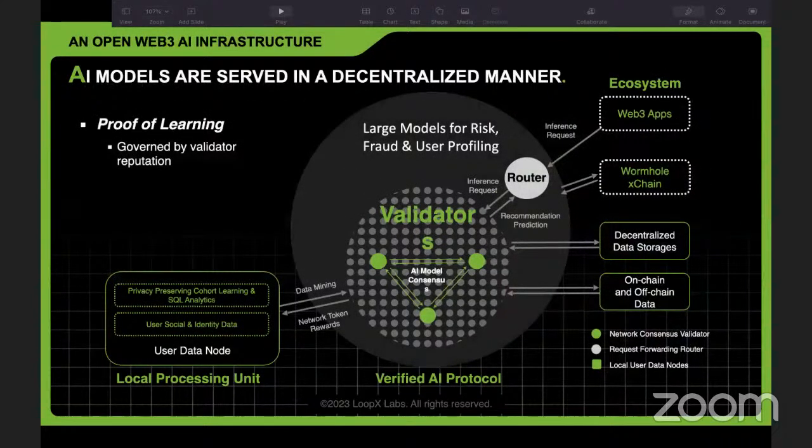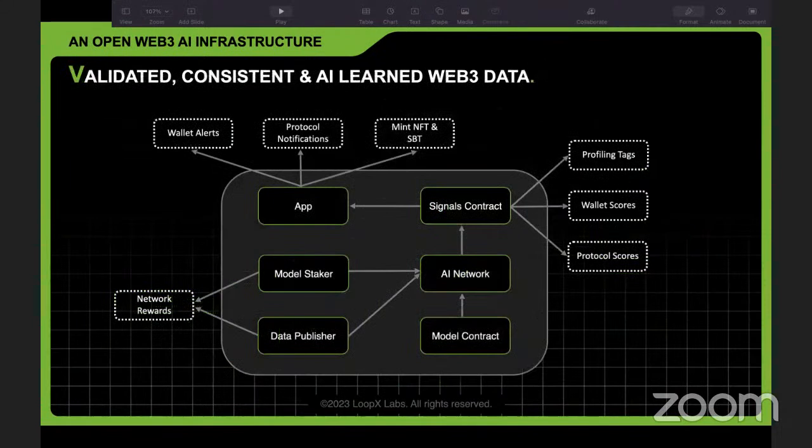At a high level, the network can be decentralized with validators to support the AI model predictions. In this way, we can support models for risk, fraud, and even ChatGPT. So this is a high level architecture for the network. Basically, the model staker and the data publisher can stake their data or model for network rewards, and the network has a set of signal contracts which support the AI predictions and make them accessible on chain, and also the model contract for the interactions with model stakers and other functionalities like the model hash, et cetera, on chain. And we can even mint our models as NFTs.